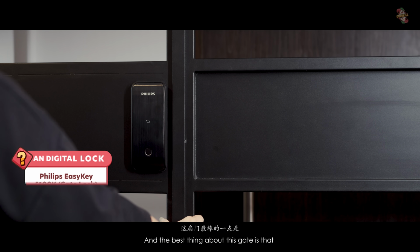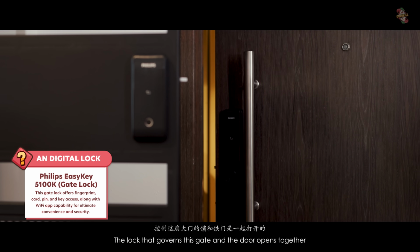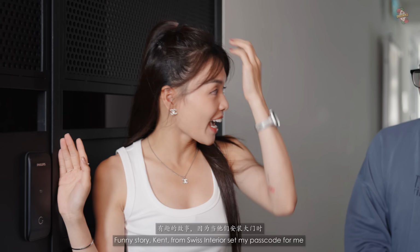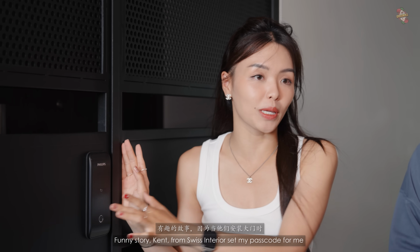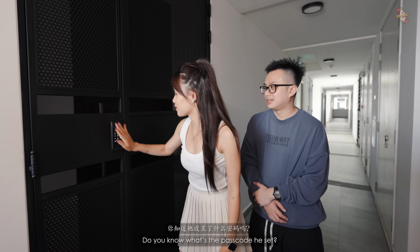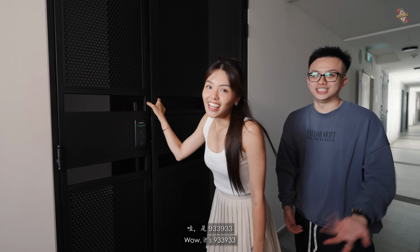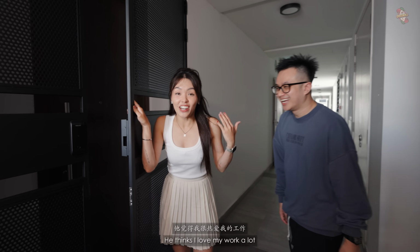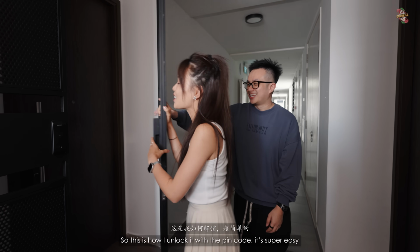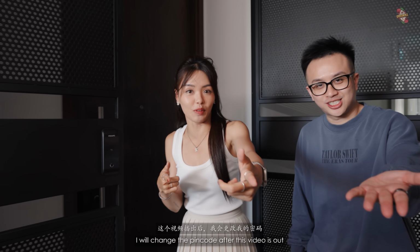And the best thing about this gate is that the lock that governs this gate and the door opens together. So if you unlock the main gate, the main door will also be unlocked. Funny story, Ken from Swiss Interior actually set my passcode for me because when they installed the gate, I was not in Singapore. You know what's the passcode? Wow, it's 933933. He really thinks I love my work a lot. I do lah. So this is how I unlock it with the pin code. It's super easy. I will change the pin code after this video is out.